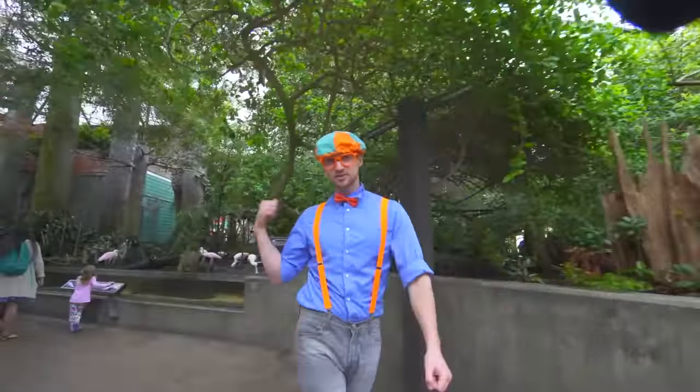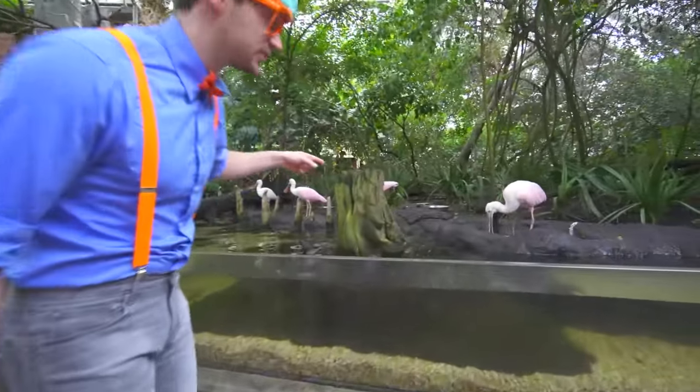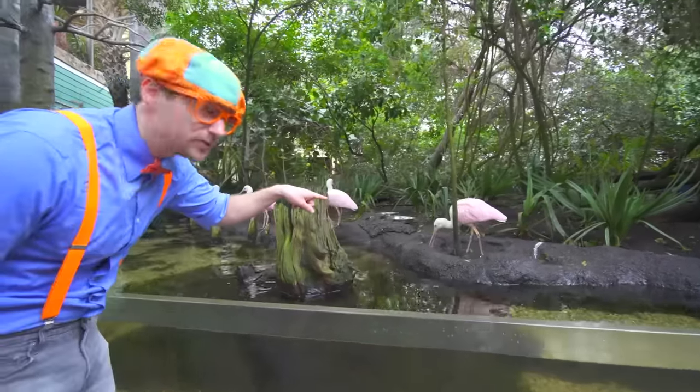Ooh, some cute birds over here. These are spoonbills. And they're white and pink. Look, he's looking for food.